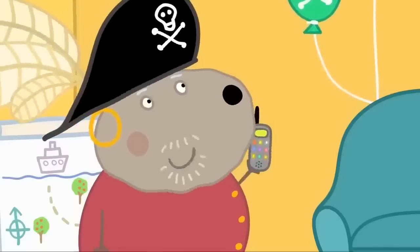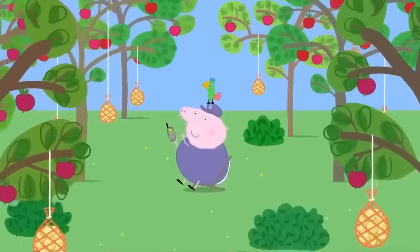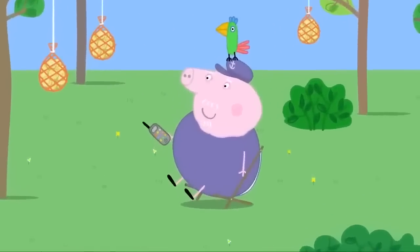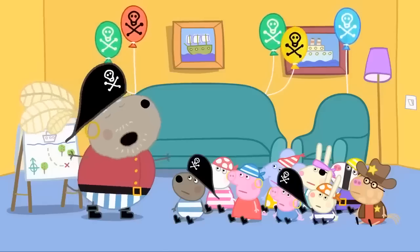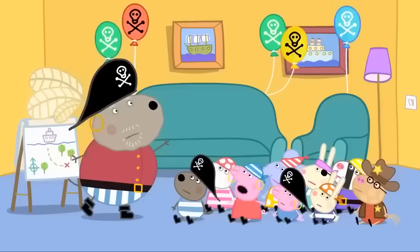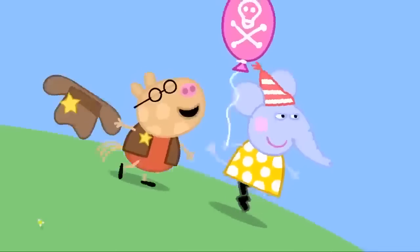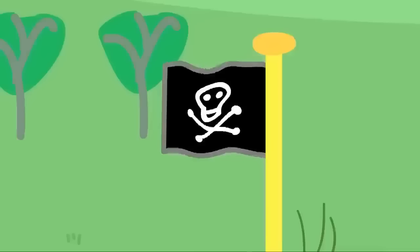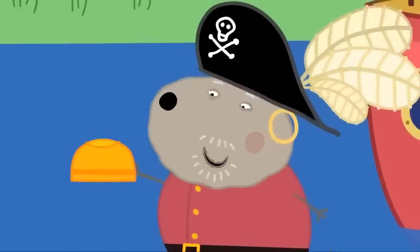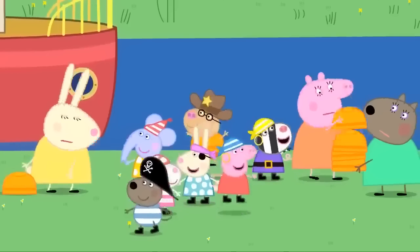Hello, Grandpa Pig. We're on our way. Jolly good. Jolly good. Grandpa Pig and Polly Parrot are guarding the pirate treasure. Be the black galleon fast and the wind at our backs. We'll away! What does that mean? Run to the boat! Yo-ho-ho! Yee-haw! Oh, there! Put your life jackets on. On Grandad Dog's boat, all the children must wear life jackets.